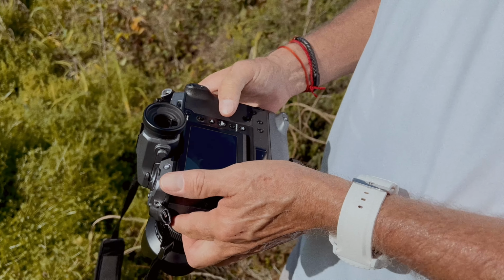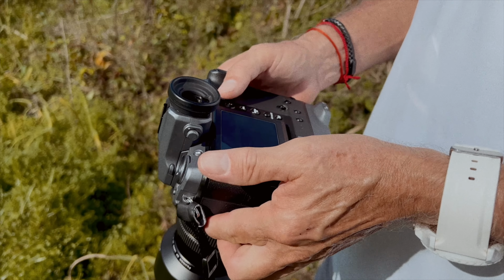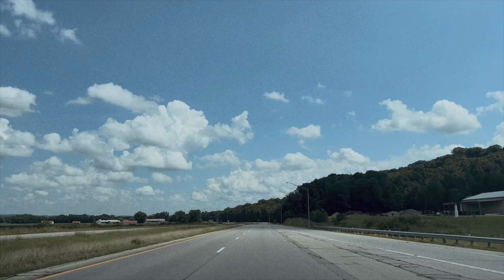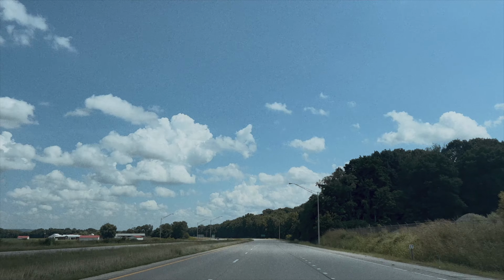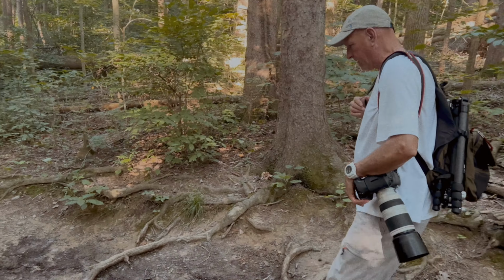Kurt's been shooting with Canon for his entire career. He just recently started to switch almost completely to the GFX system. And the menu systems, you can't be much different than from Canon to Fuji. Completely different systems. So we were in the menu system quite a bit, trying to figure out what the right settings were for everything we were shooting.